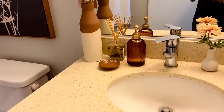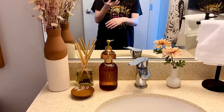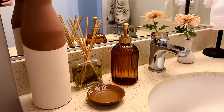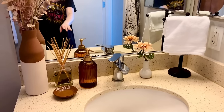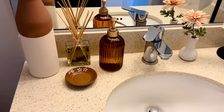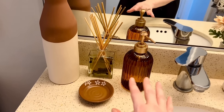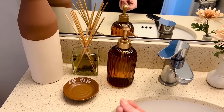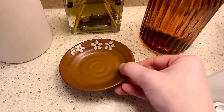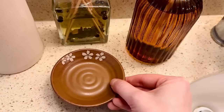And then there's my new counter styling situation, which definitely plays into the terracotta earthy look that I was going for. I understand it's maybe bordering on too crowded, but I can always edit later. For now, I'm digging this. And you know I love me some color coordination, so I love that the sort of brownish, earthy terracotta color palette is definitely fully happening here. And there's just something about this pretty little dish that I just love. It's definitely not serving any functional purpose, but I just think it's really pretty.